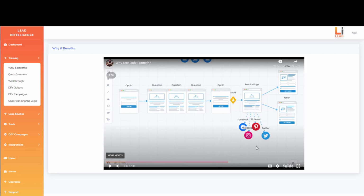Now what this is showing us here is that someone chooses to take the quiz. This is not necessarily a name and email address. They move into question 1, question 2, question 3 perhaps in relation to some topic, and then as a result of that, to get the answers to those questions or the results, they're encouraged to opt in to give perhaps their name and email address here. They become a lead and then they're given the results page.